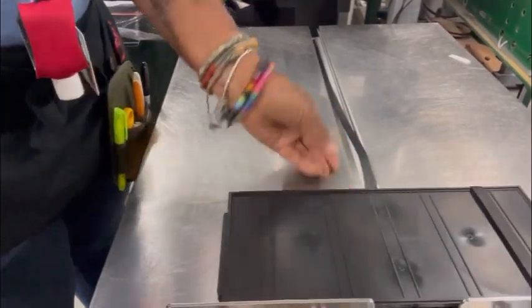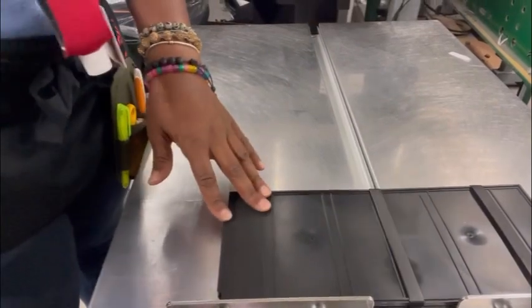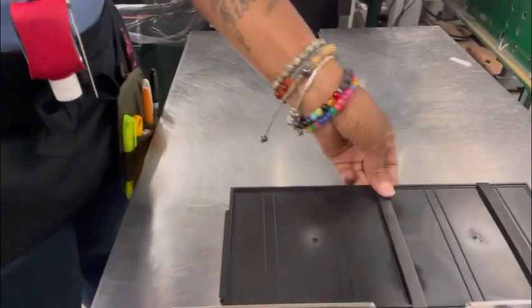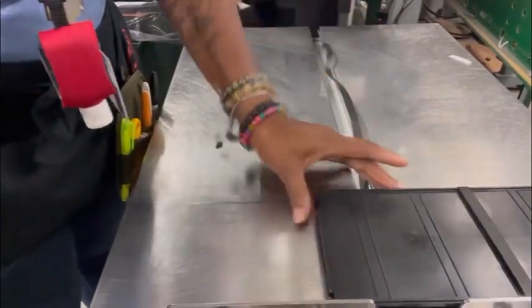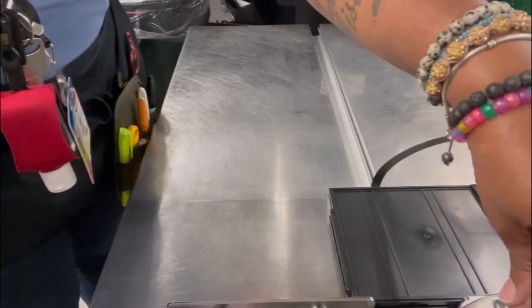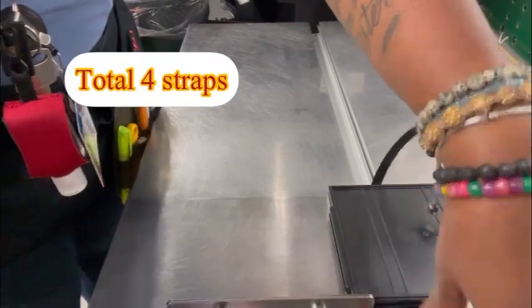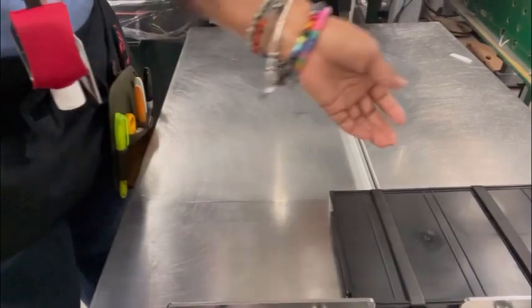Because we're using the universal lid, which means it's not the lid that is designed for that tray, we have to put all these straps on here to hold it in place. And we're going to push the... Wait a minute. That was stressful.